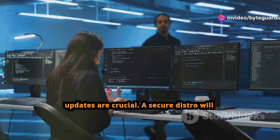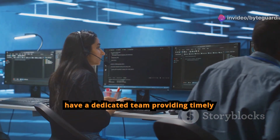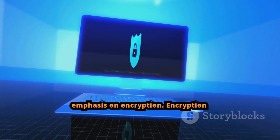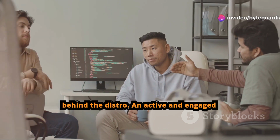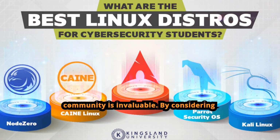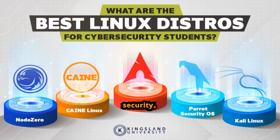Frequent security updates are crucial. A secure distro will have a dedicated team providing timely updates and patches. Look for a strong emphasis on encryption. Encryption protects your data from unauthorized access. Finally, consider the community behind the distro. An active and engaged community is invaluable. By considering these factors, you can choose a Linux distro that truly prioritizes your security.